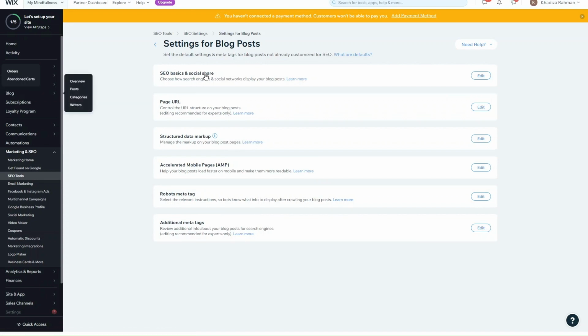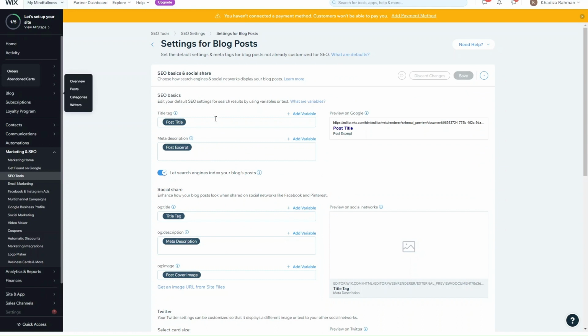Things like SEO basics and social share, if you click on that, you can see it'll take all the information dynamically. By default it'll take the post title and post excerpt, but if you want to also add the site title, you add a separator and then click add variable, and then you can pick what it is that you want to add. So for all of the posts, it'll also add the site name, and you can add more to that as well. Same with the meta description. With the post excerpt, by default it'll show an excerpt of the post, but you can also add anything else that you wanted, like the post title and things like that.